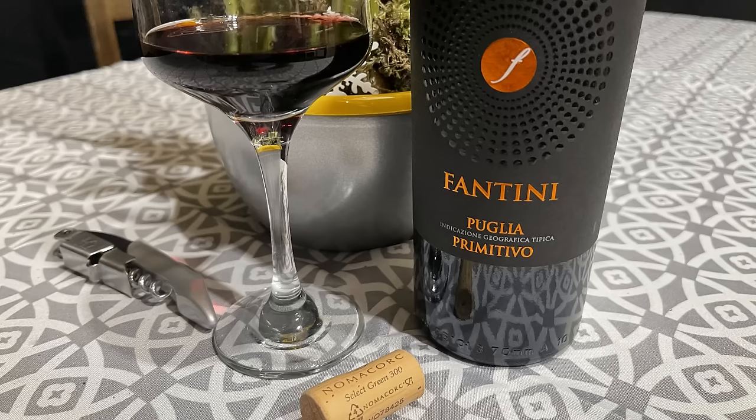Welcome to Wine of the Week. What have we got this week? We have a lovely Primitivo. A lovely Italian wine. Like a bit of Italian, don't know about you. I like their wine very much, yes. Bit of a change, don't often get it. No, I found this in Hyper-U, and I think it was under €5.